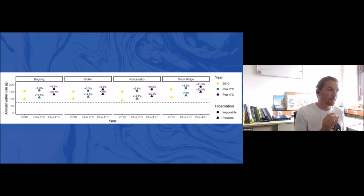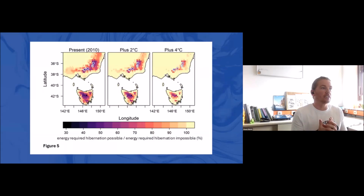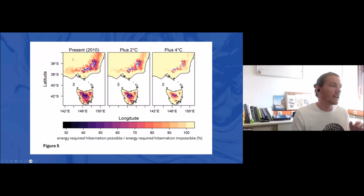And then we see that water requirements with climate change increase, but again, this difference decreases. So we start seeing that the hibernators start to come closer together. And then if we look at this spatially, we see the energy required where hibernation is possible versus impossible. So think of it as in this map, yellow means that being able to hibernate and not being able to hibernate is equivalent. There's no advantage of being able to hibernate. And so in the warmer areas, which are the inland areas, there's no advantage of being able to hibernate. It never gets that cold. You don't really need to do it.